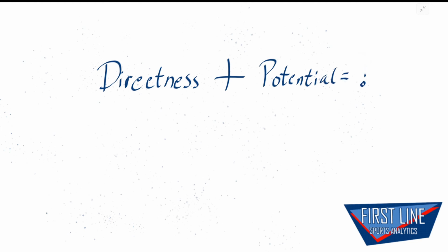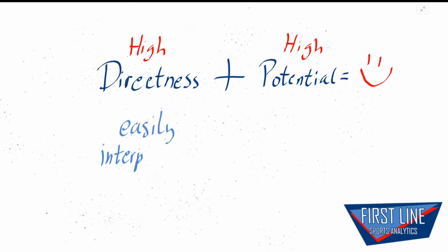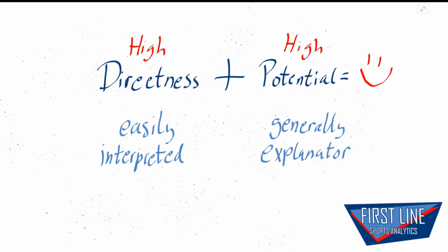Well, in general, a metric will be more helpful if it is direct and has high potential, something that is easily interpreted and can explain an especially general situation. It's rare that a metric achieves this, though. To explain this further, let's discuss catch-all metrics.